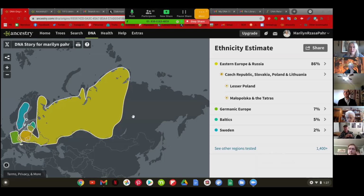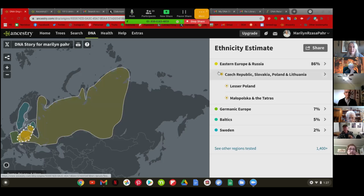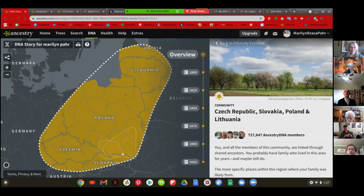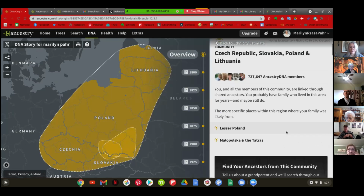So now you see that I'm 86%. This big area in here, so Poland is right around in here, what we know is modern day Poland, but at one time, Poland was huge. All of this in the yellow that you're seeing is mostly Russia today. So I can break down into the Czech Republic, Slovakia, Poland, and Lithuania, just as George did for Marie. And you'll see now a much smaller area. It's great because it gives you a little history of what's going on.